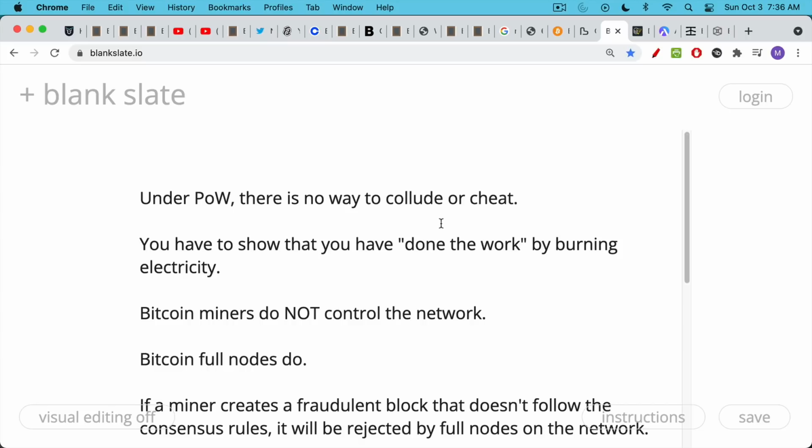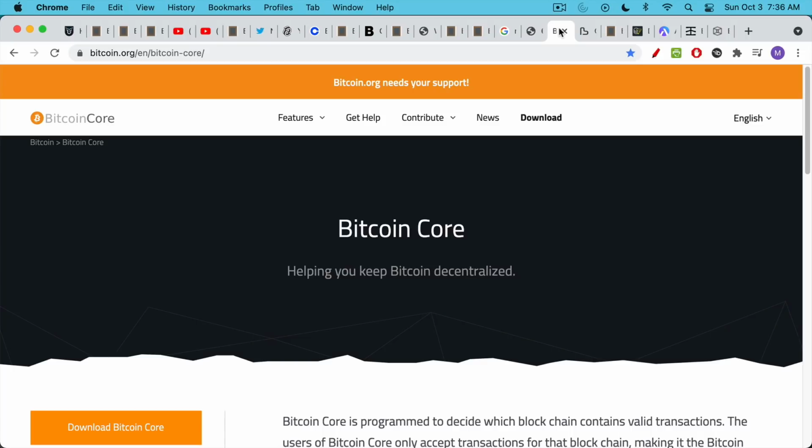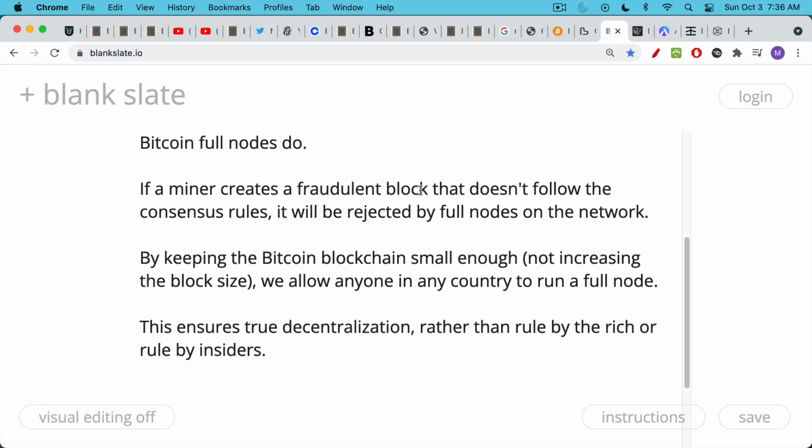The Bitcoin miners do not control the network. The Bitcoin full nodes do. The Bitcoin full nodes run the Bitcoin Core software, and they enforce the rules. If a miner tries to create a fraudulent block or does a double spending attack that doesn't follow the consensus rules, it will be rejected by full nodes on the network. If a bunch of miners get together and try to do a 51% attack, the full nodes will choose to route around this as well.